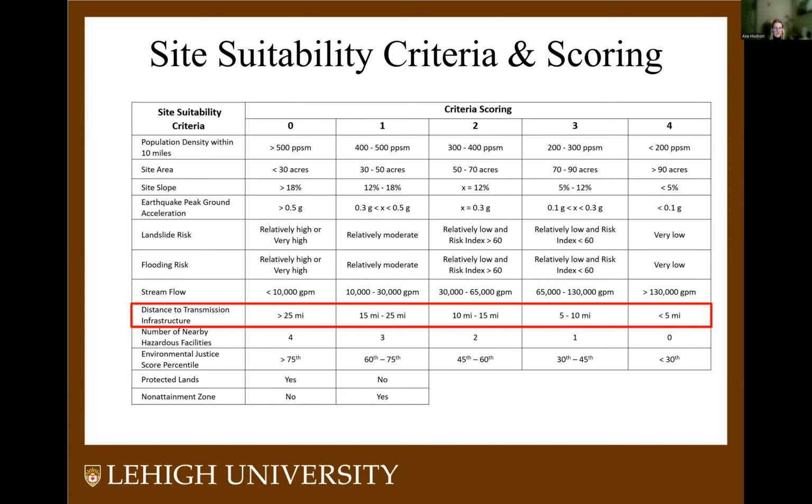Looking at transmission infrastructure, this is kind of similar to site slope. Anything over 25 miles, it'd be possible for an SMR to be put in there, but it's not very likely that someone is going to want to pay to have 25 miles worth of transmission infrastructure installed. So anything under 5 miles, the cost impact would not be very significant. So that would be a good site to still pursue.